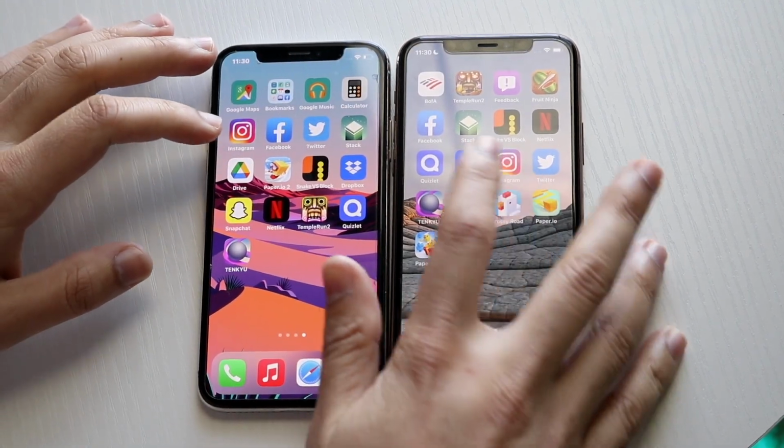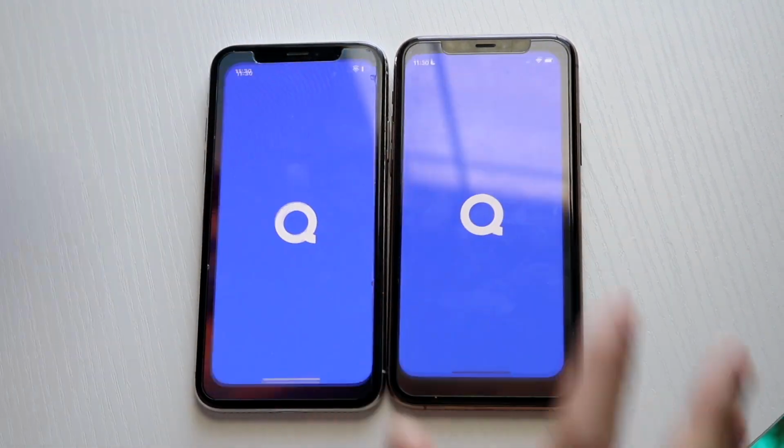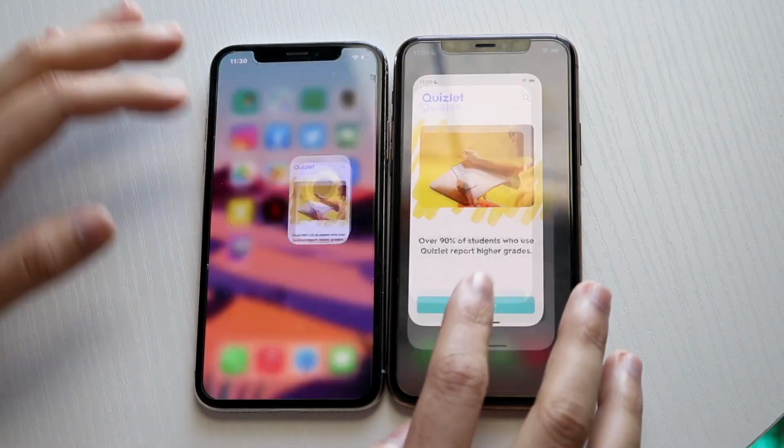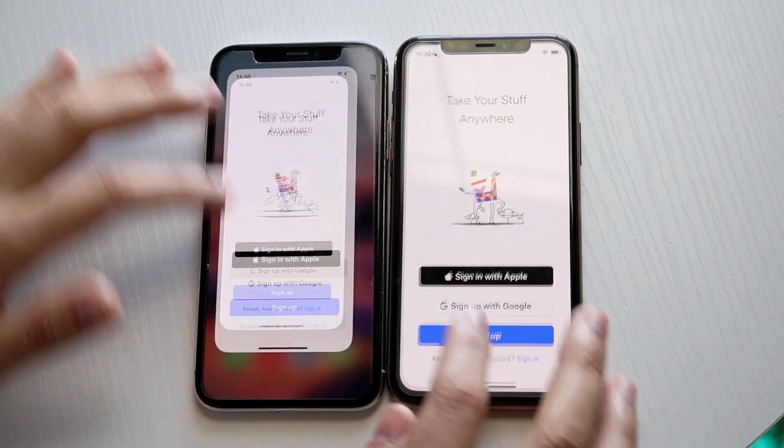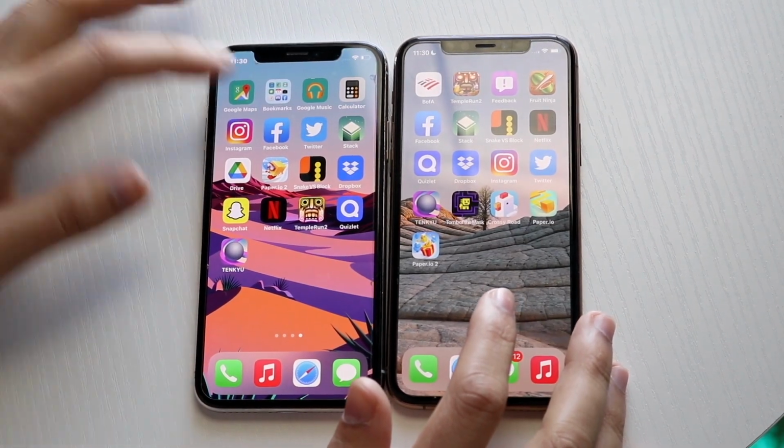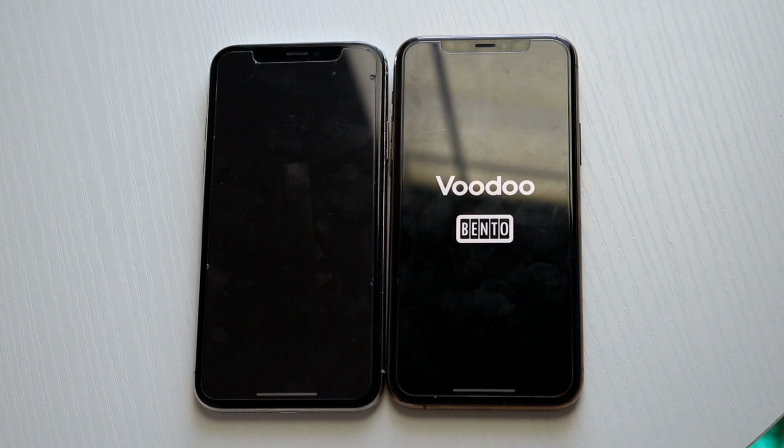Hopping out of here. Let's go and get into Quizlet, 3, 2, 1. About the same thing too. Let's do Dropbox, 3, 2, 1. I think the 11 Pro is faster there. We can go ahead and do something like Snake vs. Blocks, 3, 2, 1.